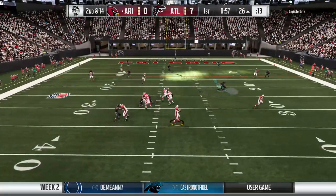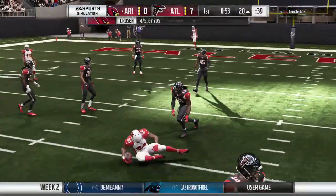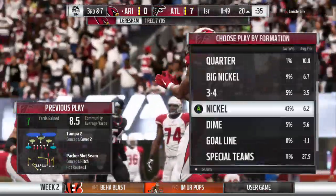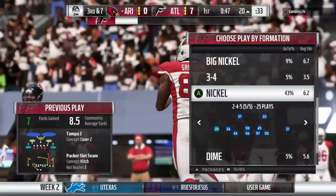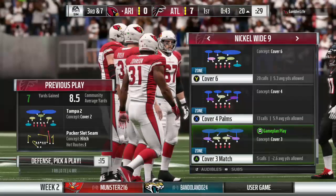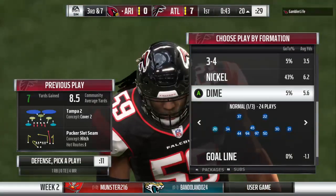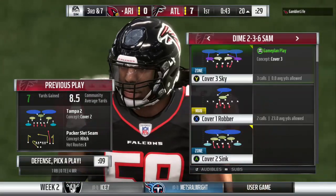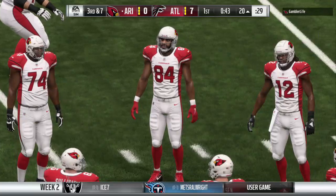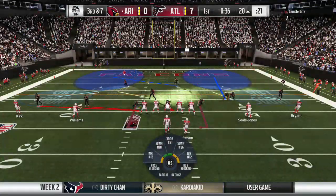On 2nd down, Rosen. And Gresham's got it over the middle. And he's able to get it to the edge of the red zone at the 20-yard line. The reception good for 7. It's 3rd down. So now at 3rd and 7, and defensively, it's a dime look, 6 DBs.